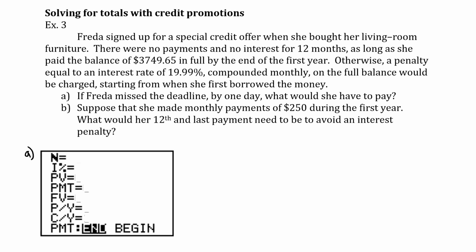We know that the interest rate here would be 19.99%, and that the amount that she would be charged on is $3,749.65. Since it's assumed that she did not make any payments during that time, we're going to say payments are 0. And we're going to be solving for the future value, just to see what would happen if it just sat there for 1 year without making any payments.